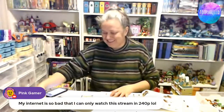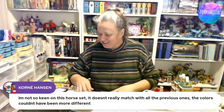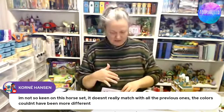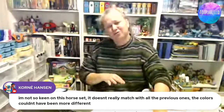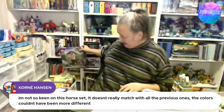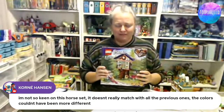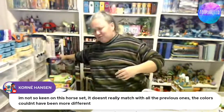Oh my gosh. Internet so bad, it's okay. Don't mind. Not so keen on this horse set, doesn't really match with the previous ones. The colors couldn't be more different. Yeah. I did wonder whether or not this was going to be something that would work, or whether it would be something that would be kind of different. But I actually think that this is more supposed to go along with the forest sets, because this one and the waterfall all say forest: the forest house, the forest horseback riding camp and the forest waterfall. So I think that they might be more trying to match those ones in together.